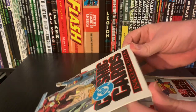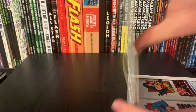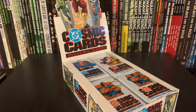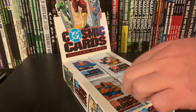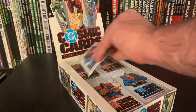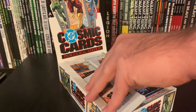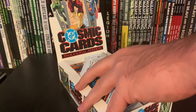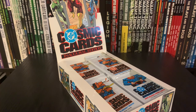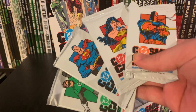So, I'm going to fold that. We're going to slip this in here. And there you go. That's what the set would have looked like if you went to your local comic book store and bought them. Now, you've got a couple of different packs in this whole thing. Now, you just got a bunch of Deathstroke. Superman, Wonder Woman, there he is. All right, four different pack designs. You have Green Lantern, Superman, Wonder Woman, and Deathstroke.